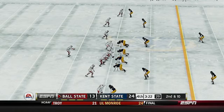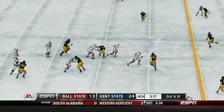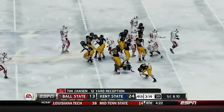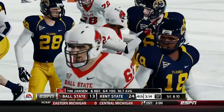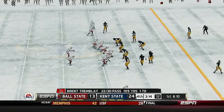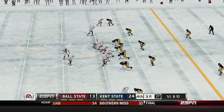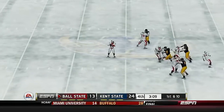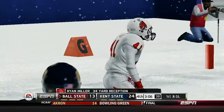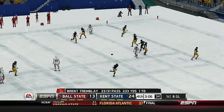They'll spread the field with five wide. Passes it to the middle of the field. Tackle around the 43-yard line. That's a gain of 12 on the play. That makes it first and 10. Here we go. Red, easy. Eagle. Going long. That makes it first and 10.